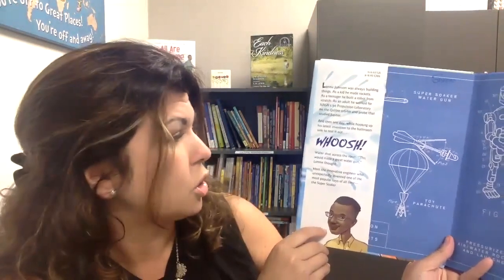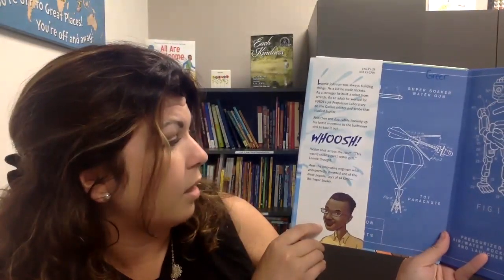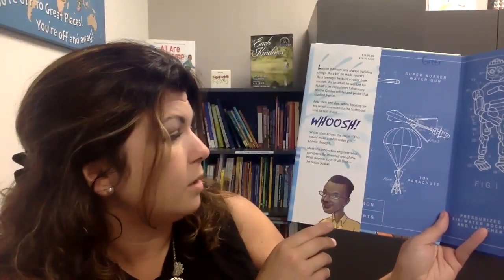It says Lonnie Johnson was always building things. As a kid, he made rockets. As a teenager, he built a robot from scratch. As an adult, he worked for NASA's Jet Propulsion Laboratory on the Galileo orbiter and probe that studied Jupiter. And then one day, while hooking up his latest invention to the bathroom sink to test it out, whoosh, water shot across the room. This would make a great water gun, Lonnie thought. Meet the innovative engineer who unexpectedly invented one of the most popular toys of all time, the Super Soaker. Here we go.